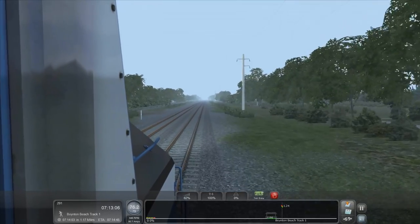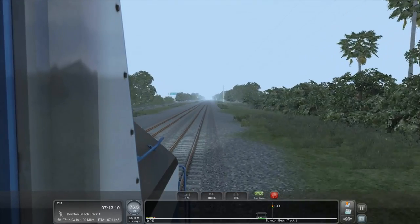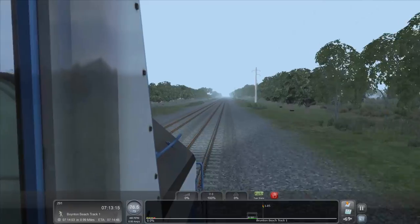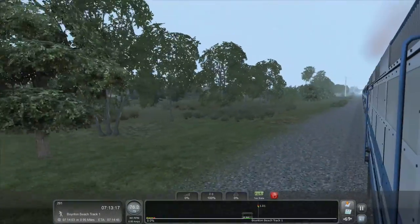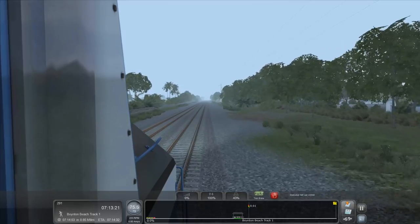Wow, this thing must have a top speed of about 80. Because I was at 100% power then, and it never, you know, it struggled to get past 75. Right, this is going to be interesting.